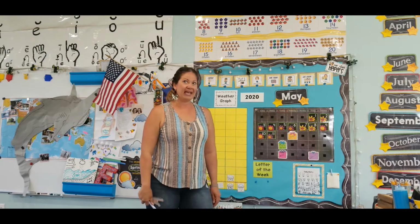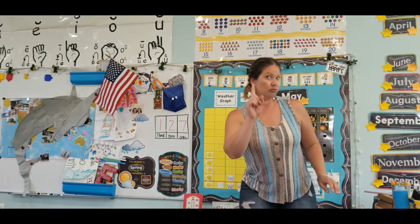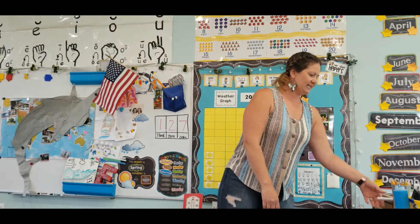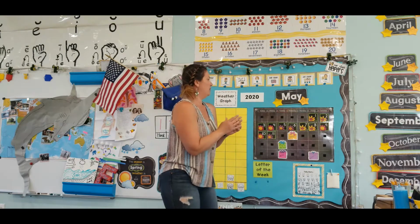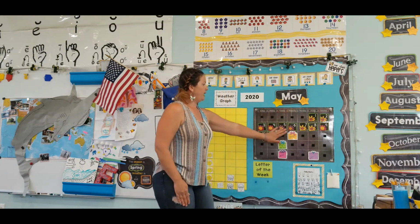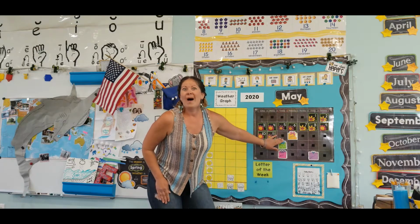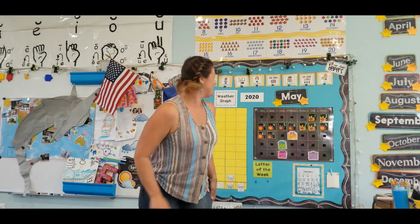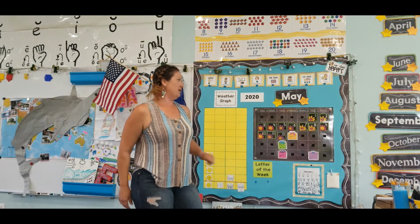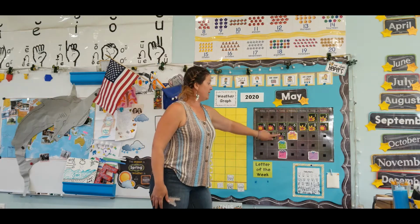1, 2, 3, 4, 5, 6, 7, 8, 9, 10, 11, 12. May 12. What two numbers make 12? A 1 and a 2. 12. What comes next in the pattern? Do you remember? We have yellow, yellow, red, red, purple, purple. Yellow, yellow, red, red, purple. Did you say purple? You're right. Purple.